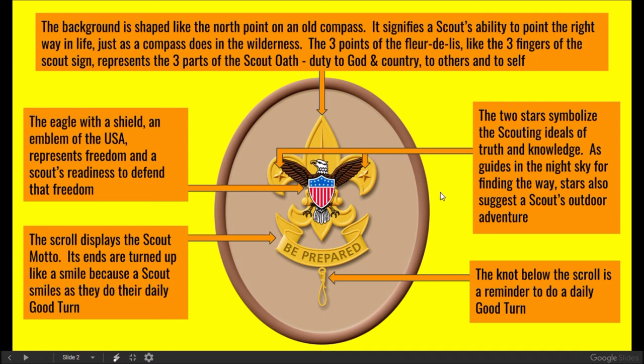Whoa, who knew there was so much significance in the First Class badge? Hope this helped you understand your rank requirement.